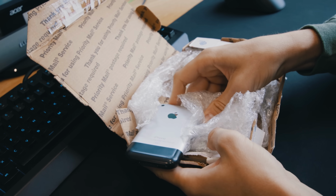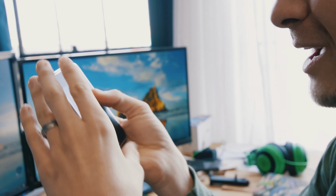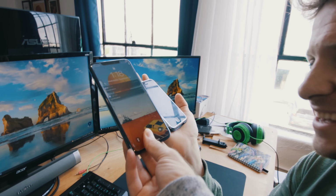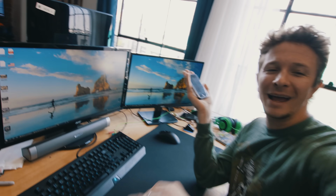Literally it was this close to just falling out of the package. And it's pretty nuts to have in my hand. Look how small this iPhone is. Okay, get that old camera out of here. That camera's old. That's an 11 Pro.